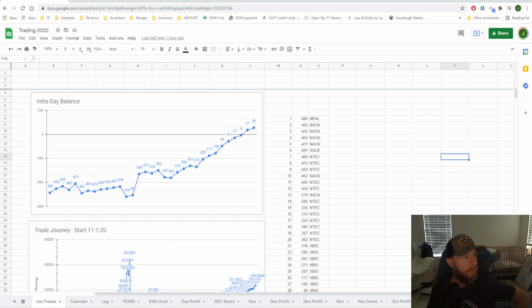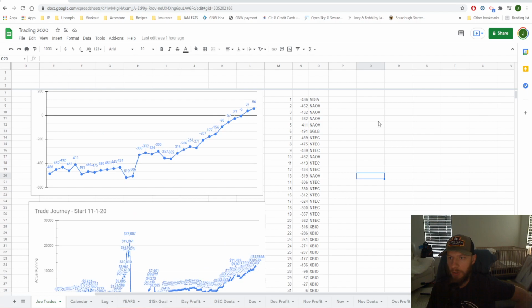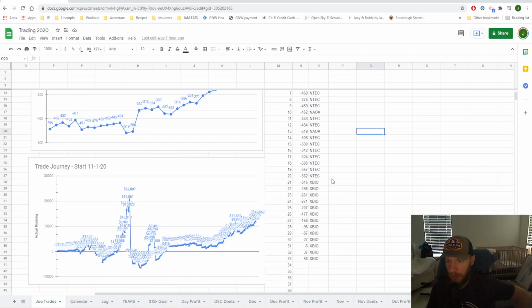Let me move this screen. Okay, so here it is. I traded MDIA. That was the first trade right out of the gates. I only traded that once. Then I moved over to NAOV, then SGLB. I got one trade on that. NTEC was another one, and then XBIO. XBIO had a really nice run in the afternoon, so it was good to see that.